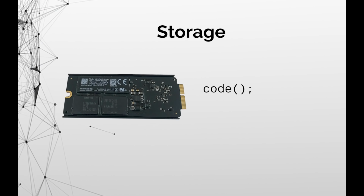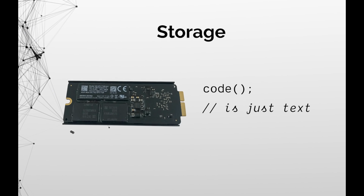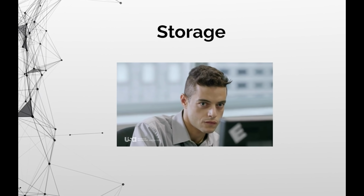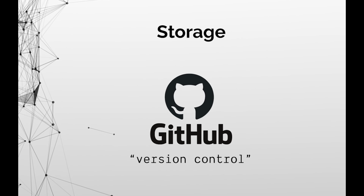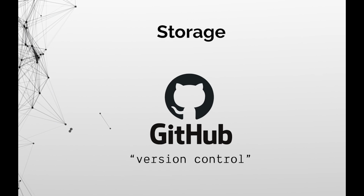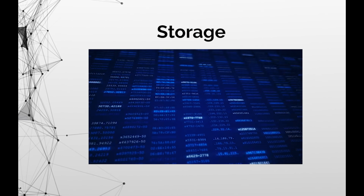In terms of code itself, this takes up almost no space at all since it is literally just text. On top of that, every programmer under the sun stores their code in a version control system like GitHub. Since GitHub has free private repositories now, there's no reason not to upload everything there. What if you have a huge database though? Well, it's pretty much the same.